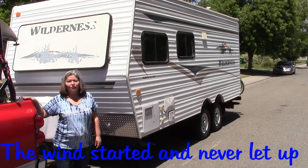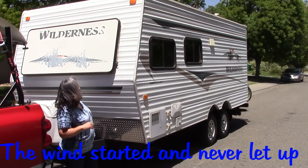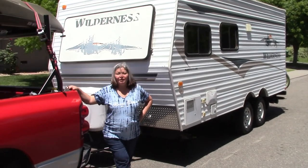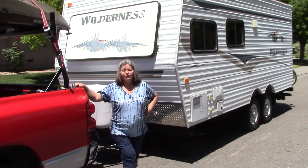It's a 2004 Fleetwood Wilderness. So we had to do a few repairs on it, but it's working good. We're taking it out for the first time today.